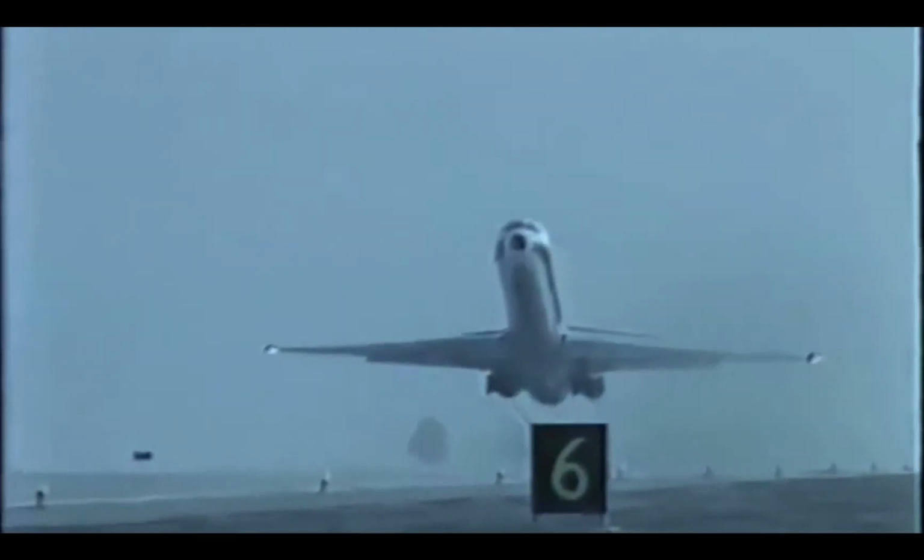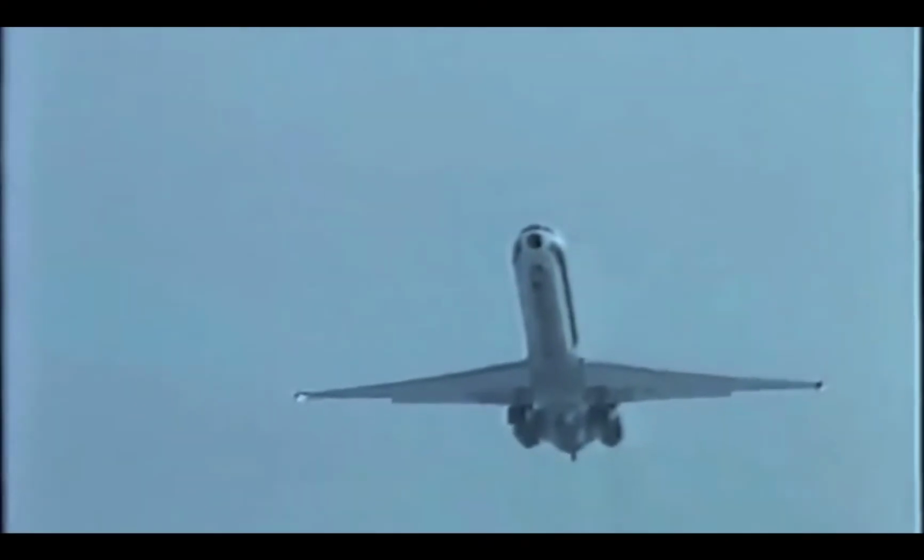Proceeding to the flight test series, here the MD80 is first seen executing a normal takeoff. Now a group of stall tests are performed, the first being in the clean configuration, that is, with the flaps, slats, and landing gear retracted. The MD80 attains a steep pitch attitude as the aircraft stalls. It exhibits excellent characteristics through its stall and eventual recovery.